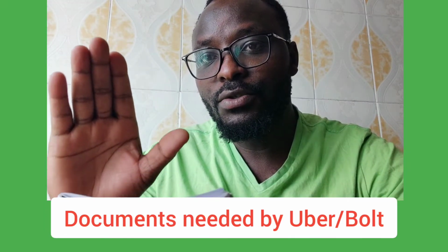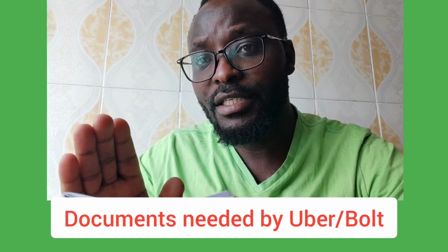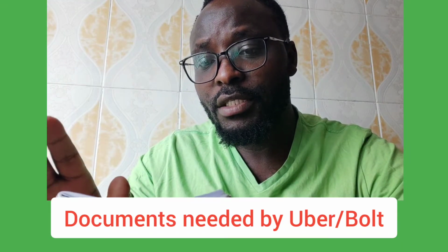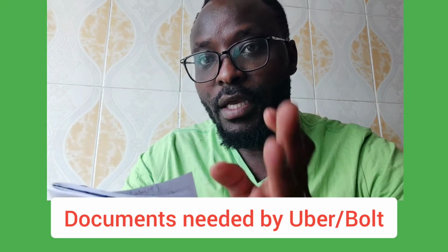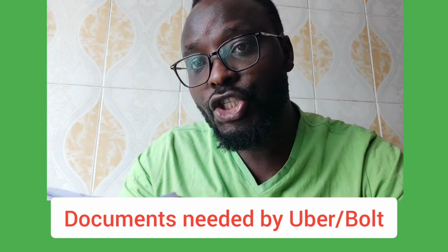So what you need to do is to go back to school and enroll for endorsement. That is a change of policy the government brought in, I think, in 2018. You go back to school, you get endorsement to class B professional, and that is mandatory in your regular driving license category. The fourth document you need to have is the taxi driver badge.